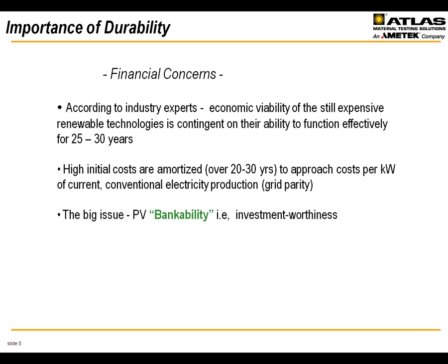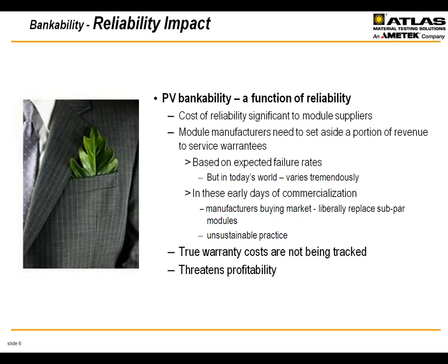In the industry these days, bankability is on the lips of everyone. Everyone is talking about bankability, and quite frankly, there are different meanings or definitions of the word out there. When I speak of bankability, of PV or anything else, I am alluding to the investment worthiness of that particular product. So if a PV utility project is bankable, it means that it is worthy of attracting investments from banks, insurance companies, and such. So PV bankability, of course, is a function of reliability.